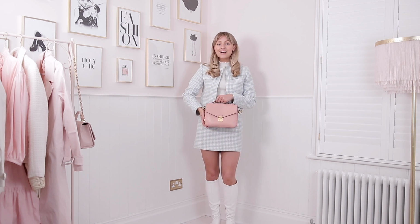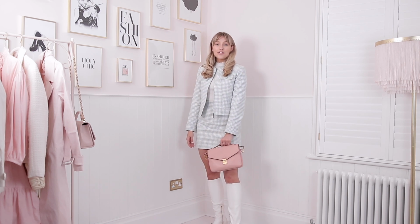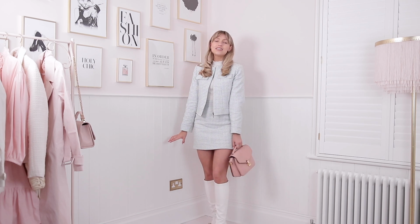And for my bag, I've got my trusty pink pochette Matisse from Louis Vuitton. This is such a gorgeous bag, and I really love the pop of pink with the pastel blue. Again, mixing those pastel colours I think is so fun for spring, and I just love this look.